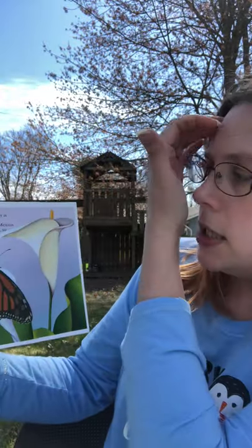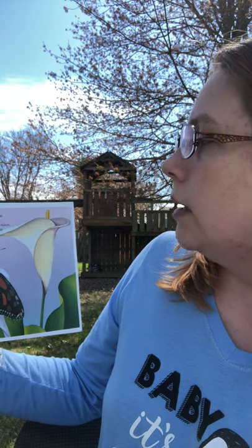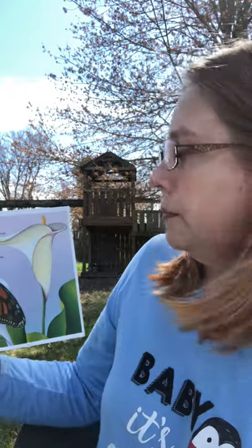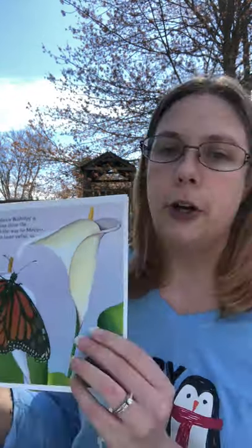All right, now for M. M is for monarch. The monarch butterfly is known for migrating. It flies from the northern United States all the way to Mexico. Birds know that monarchs taste awful, so they never go near them.